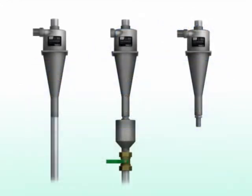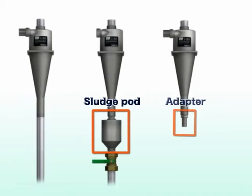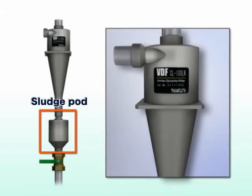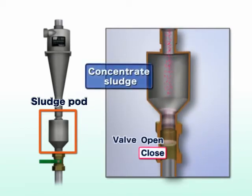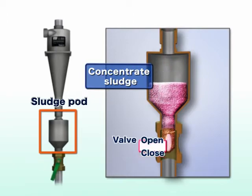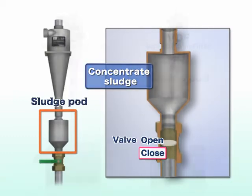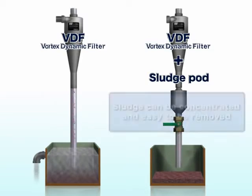The VDF is supplied with a sludge pod and a VDF adapter as an option. The sludge, which is removed by the VDF, sinks in the pod and is concentrated. Closing of the outlet valve results in collection of the sludge in the pod. Opening the outlet valve, the concentrated sludge, together with the contaminated fluid, is discharged. The contaminated fluid which is discharged is reduced, and the sludge is concentrated and collected.